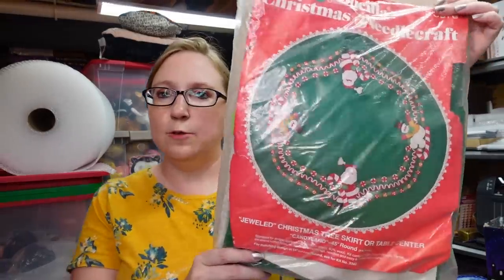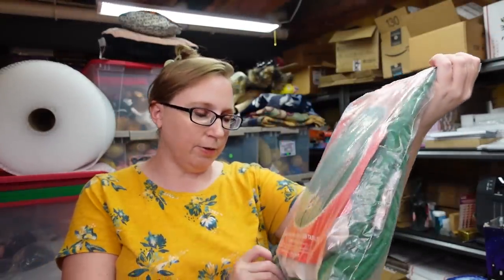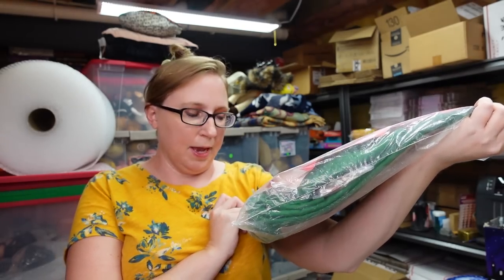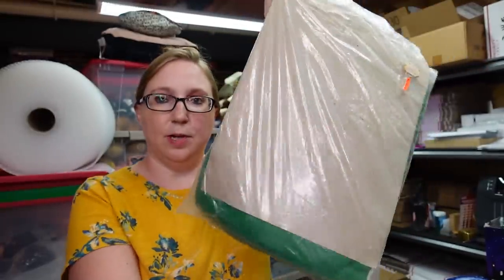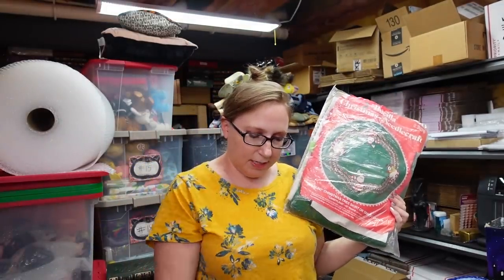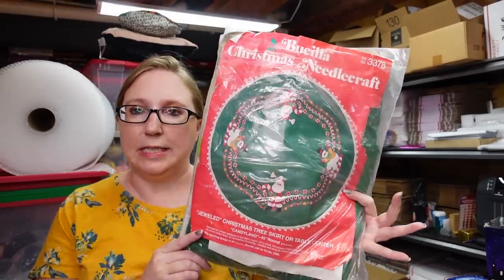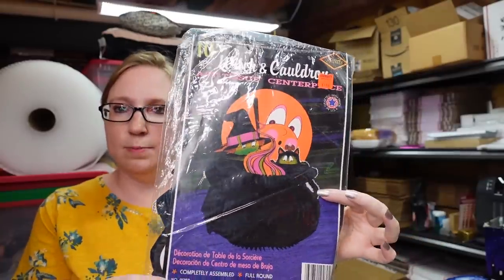Next item was a vintage Bucilla felted Christmas tree skirt, Christmas needlecraft. This is called the Jeweled Christmas Tree Skirt or Table Center, in the design called Candyland. So super cute. This has been opened, but everything is still inside. I paid $3 for this at a yard sale, and I put it up as a buy it now for $64.99.